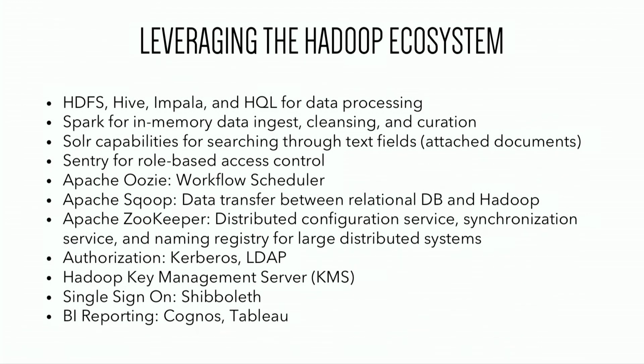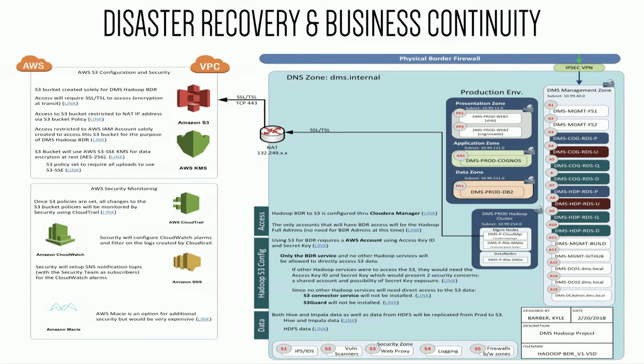But we are leveraging the typical Hadoop ecosystem that you hear about here, and if you're in this space. We've got HDFS, Hive, Impala, some of those things for data processing, Spark for a lot of the data work, Solr for some of the search capabilities, Sentry, Apache, authorization through Kerberos and LDAP. We use KMS on the environment, and single sign-on and things like that. So all of this has to come together, and that's what the team has been working on. Another thing that we've added in the last few months is really an architecture to set up a disaster recovery, a backup framework in AWS.